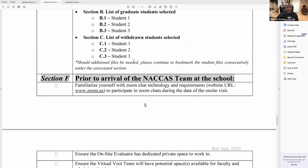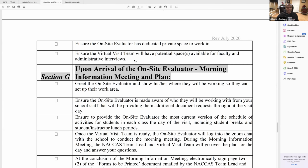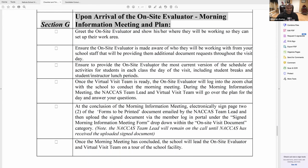Now, let's go down because I want y'all to see some things down here, and then I'm going to go back up. So when they come, you can look at this. You're going to greet the evaluators. You're going to show them where they're going to be working. You'll have your documents and everything ready. They're going to take a tour of the school.